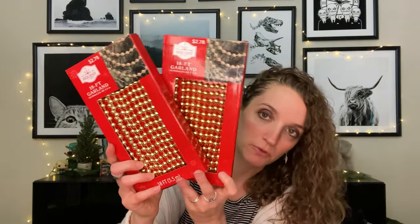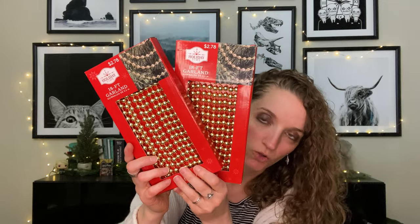They're slightly different from each other, but still gold. And these ones were from Walmart, but I just want to put those on the tree. It's going to look pretty.